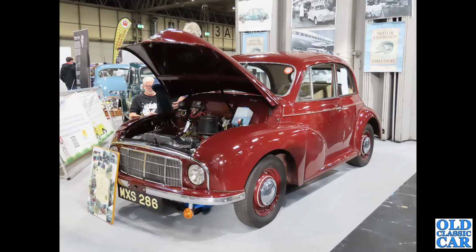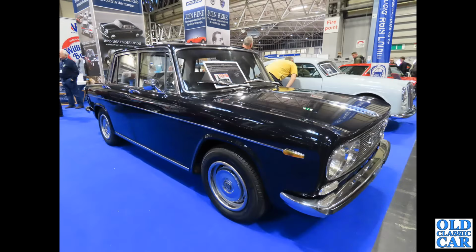Next up, well, we all know what this is. This is the Morris Minor. This is quite an early one, the Lowlight MM. MXS286 is the registration number. The Morris Minor first came out in this guise in 1948, and I'm guessing this car probably dates to 48 to 52, somewhere around about that date range.